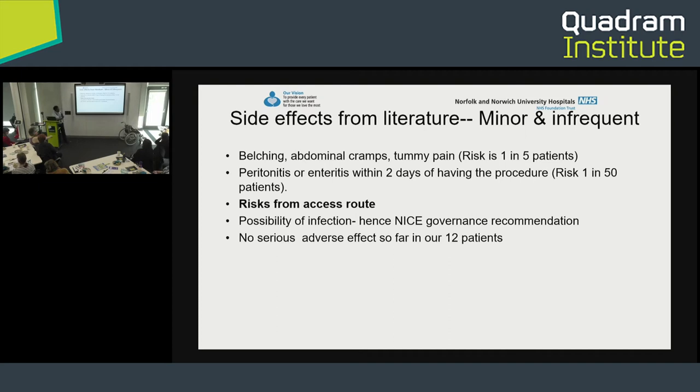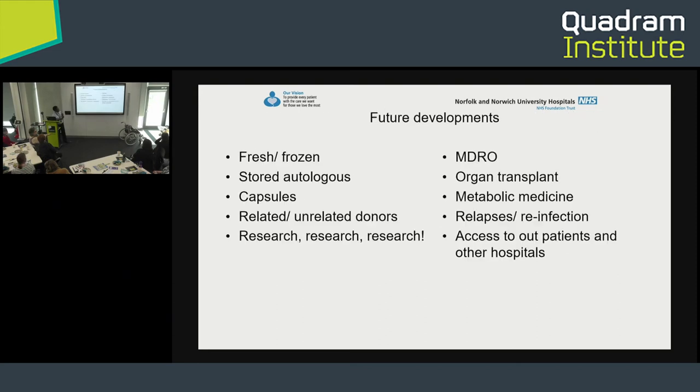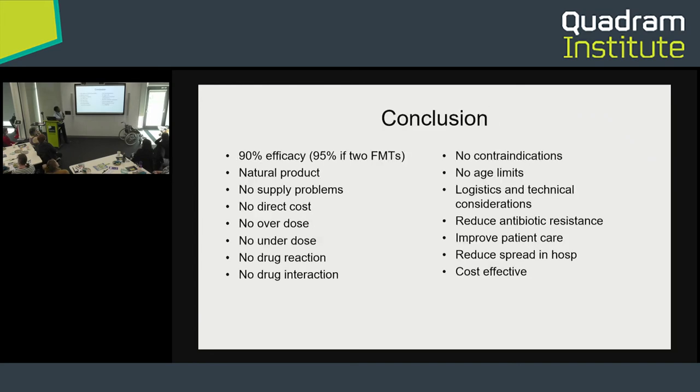So in our hands, it is very safe. And there are also some future developments that can happen. But of course, intervening, using it as a tool to study ME is what we are discussing today. It is a very new and exciting area of research, and I think the potential is definitely huge.